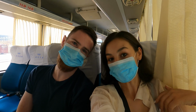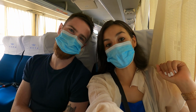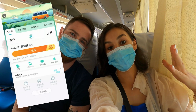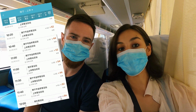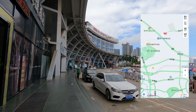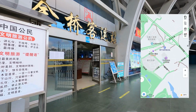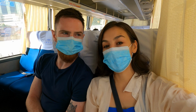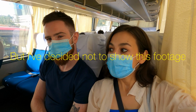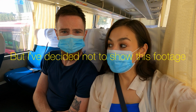Hello everyone, we made our way to the bus. We are going to Shanglin. You can buy tickets using the app Tunar. We've chosen Jingjiao bus station because there are buses that go there frequently and it's also close to our house. Unfortunately, it wasn't very smooth today. We had some trouble getting through the bus station as we are foreigners.